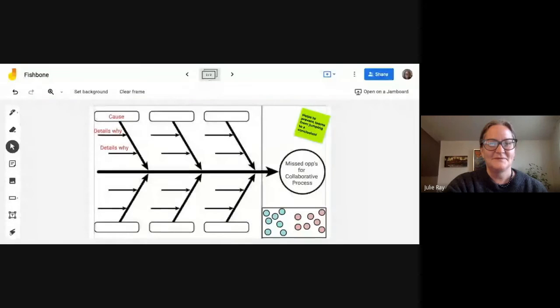All right, let me see. Okay, can you see that? Yep. Great. So basically, what I've done is the fishbone itself, this diagram, all these black lines are the background. Then I've put in text boxes, because each of these will be a cause and then the details why. So I just put a sample in there, but people will be able to type in here. Whoops, we'll reload it.